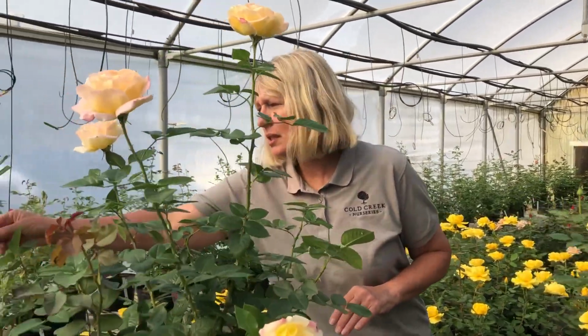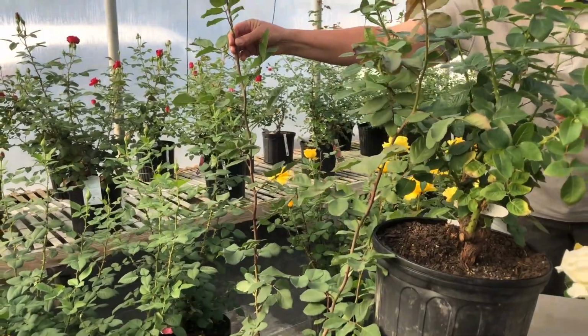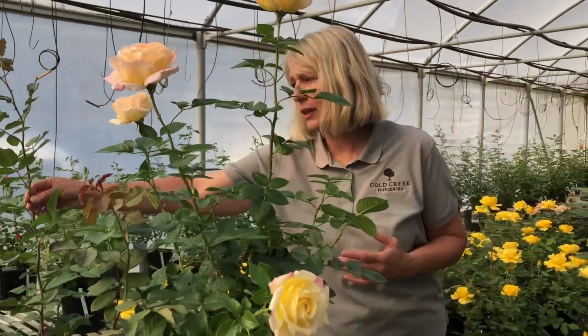We started the season with over 900 roses and more than 70 varieties. We grow 4 different kinds of roses. We have climbing roses, which you can see are tall. People will put them on trellises or run them along their fences.